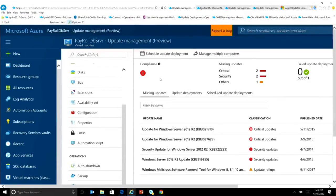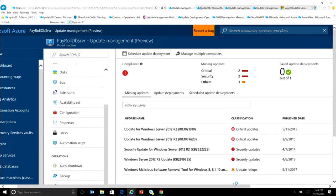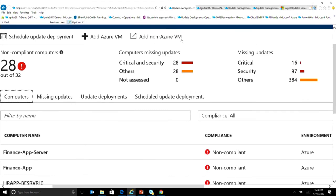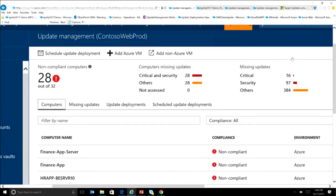So since this VM is non-compliant, if you want to take an action, you click on this, you can take an action. We'll go into that in the next demo. But this is the compliance of just one VM. Obviously, you want to know the compliance of your entire set of VMs, not just one VM. So there's something called manage multiple computers. Just drill through that. So this gives me a whole multi-VM experience of compliance across my environment, both Azure and non-Azure.